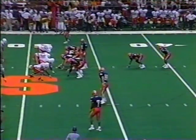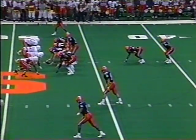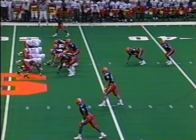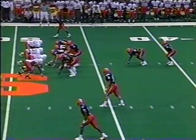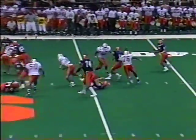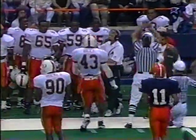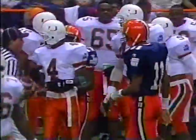Well, Wilson weighs 220 pounds. He's going that fast. That's quite a collision. First down after the penalty now. The ball comes out to the 48-yard line. And Mason's got a problem. Throws the ball sideways, and he's almost overrun by the Miami defense before he can get rid of it.